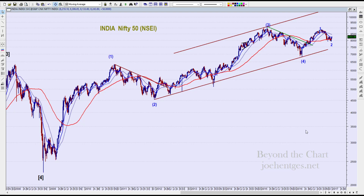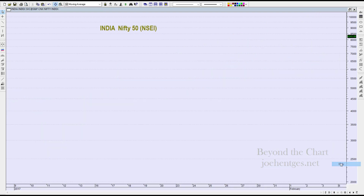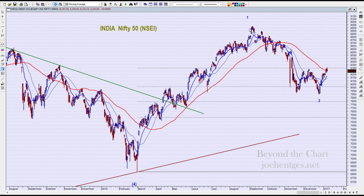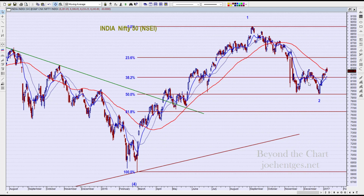Okay, so right now, let's come back into the daily and see what we're doing. Here it is, that same view. And we've had minor wave 1, minor wave 2 pullback. I actually thought we might have been stopping back up here, but the interesting thing is that it really just did a 50% retracement of this move. We came right to 50%, almost exactly.